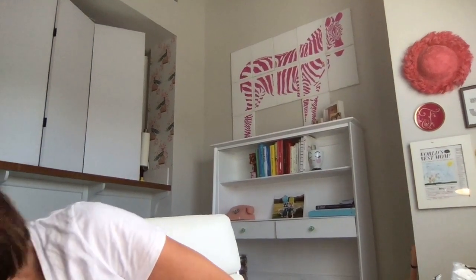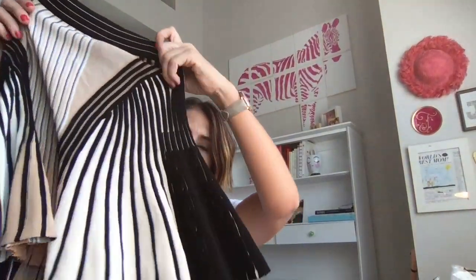Prices. You probably want to know prices, right? So the very first piece was the Rachel Zoe blouse. It's $86. The next is the Rag & Bone pants. Those are $97. The Sandro blouse is $78. The Untitled, I don't know how to say this, so I don't want to slaughter it. But this skirt is $100 and the handbag is $90.